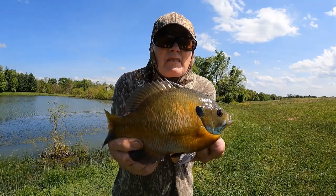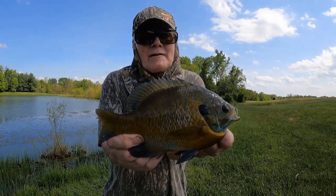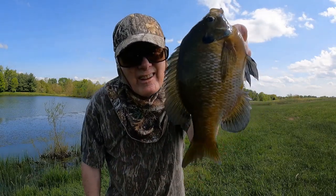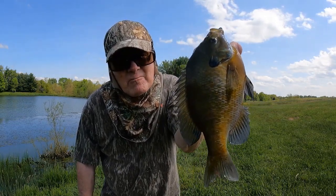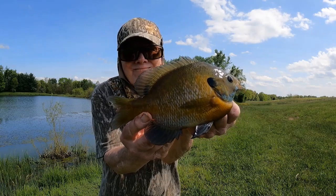Well, we spent the better part of, I don't know, about 30 minutes trying to catch this fish, and you can't see them on beds, but they're there, and there's some really nice ones. So we're having a pretty good day, but we're working for every fish. So, there we go.